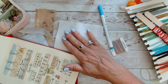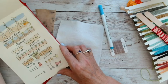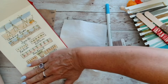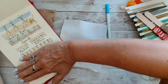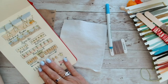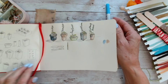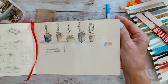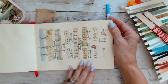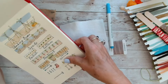So what we're going to do this week is this garden layout type thing, and it is going to be really basic. I'm probably not going to put all the tools in and see where I can get up to. I jump from drawing pots and making little diagrams of pots to that kind of thing in my what am I going to stitch this week.